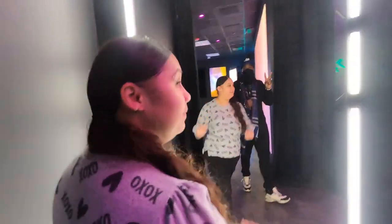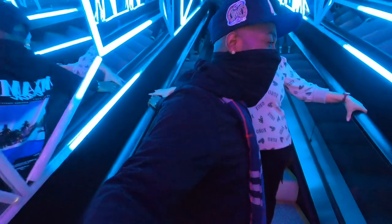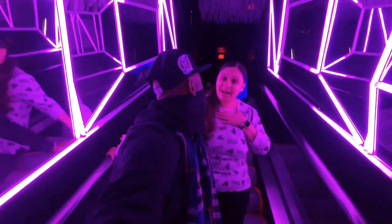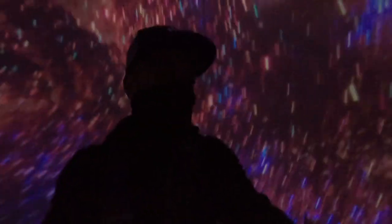Oh my. Yeah, I feel like I'm getting on Space Mountain. You guys ever been to Space Mountain in Disney World? At the end of Space Mountain when you're going through the tunnel, you get to see the time travel. Is this you, guys? Is this you? Is it you? Like when you go to Space Mountain.